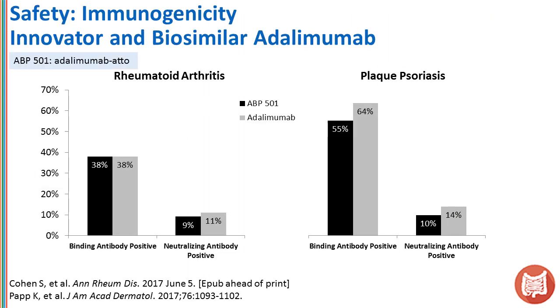We also mentioned that immunogenicity must be tested in susceptible populations. And with the ABP501 biosimilar product, immunogenicity was tested in patients with rheumatoid arthritis as well as plaque psoriasis compared to the originator adalimumab. Now, these populations were selected because patients with rheumatoid arthritis are mostly treated with methotrexate that can reduce immunogenicity, whereas patients with plaque psoriasis may be treated with monotherapy alone and may not have the impact of methotrexate on reducing anti-drug antibodies. And you can see from both studies in rheumatoid arthritis and in plaque psoriasis that the biosimilar was very similar as far as the development of anti-drug antibodies, including neutralizing antibodies, in the two different patient populations.